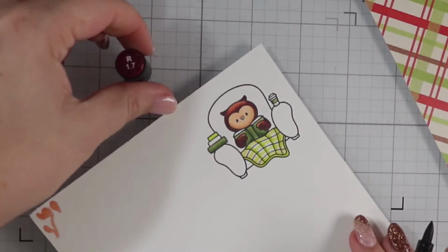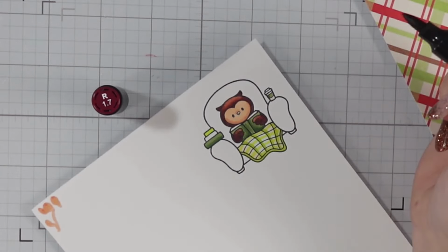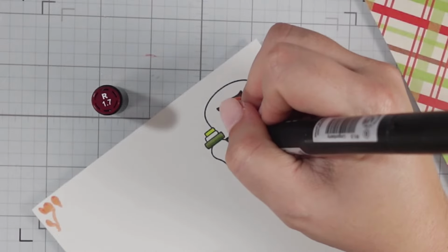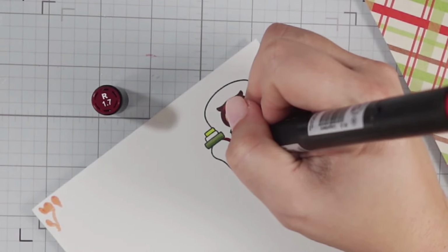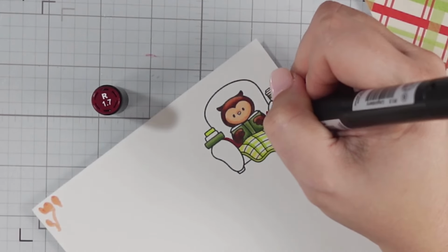So I'm starting out with my darkest red. We're going to put in our darkest shadows here where the owl is kind of covering the back of the chair.